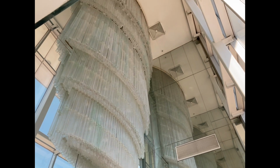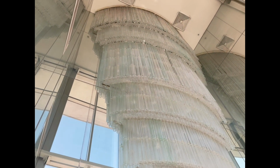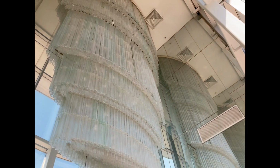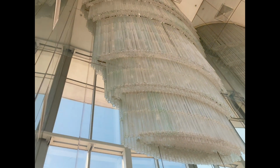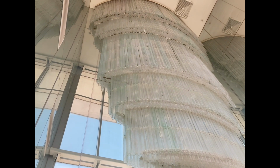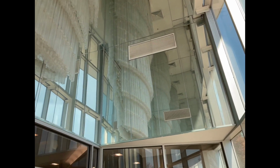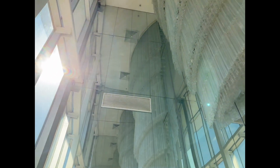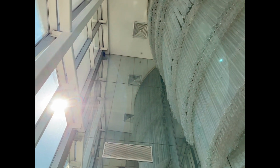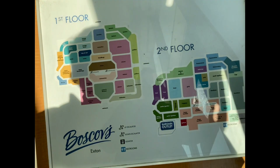Okay, now remember when I told you that the Bloomingdale's vestibule at King of Prussia looked like a Boscov's vestibule on steroids? Well, this is what I was talking about. They got all those mirrors here, they got the high ceilings, and they got this incredible chandelier that's literally chopped in half by the mirror, so it looks like it goes the whole way around. You want to see these vestibules at night. These are fantastic. Very beautiful. And here's that map again, the colorful version.